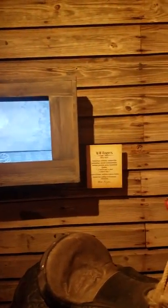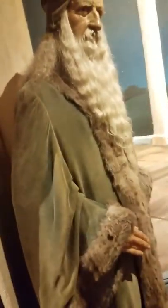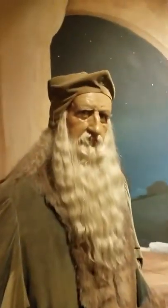Davy Crockett died at the Battle of the Alamo. Will Rogers, airplane crash in Alaska. Daniel Boone, the only one that died of natural causes. Yeah, there's Da Vinci. What does that mean? Da Vinci looks like Dumbledore. They don't know what happened to him. Literally, he looks like Dumbledore.